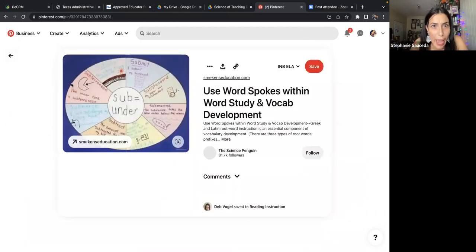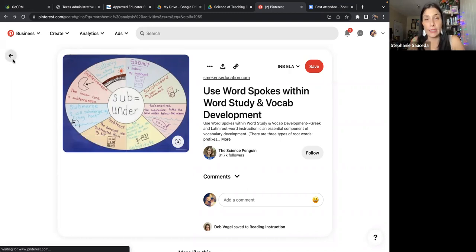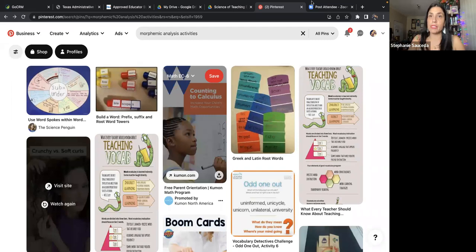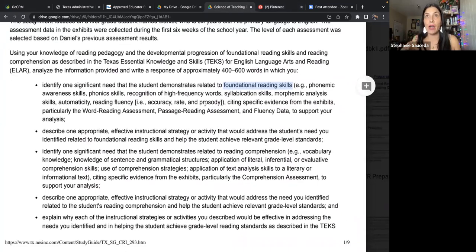This one here, an excellent visual about sub equals under, and to have them in a group, maybe each one takes a word, takes a section, and then they present it to the class, and then you put it on the word wall. So many things that you could do to help the students. Between now and the next time that you want to meet with me, I would suggest you work on finding your key activities to support these areas of need, and just do it for the ones that they list in the examples.